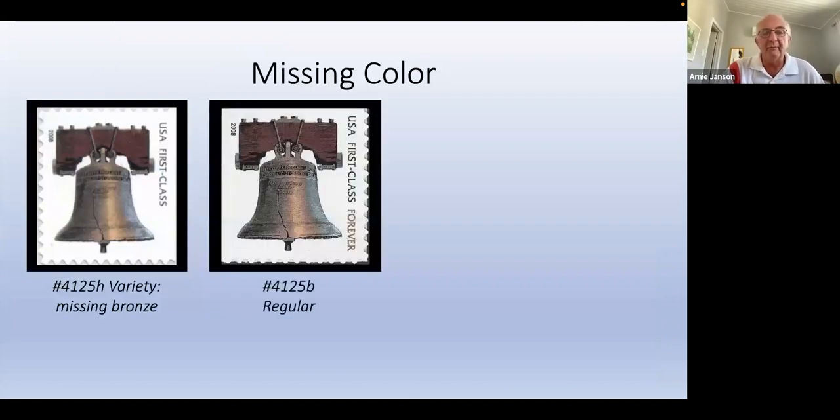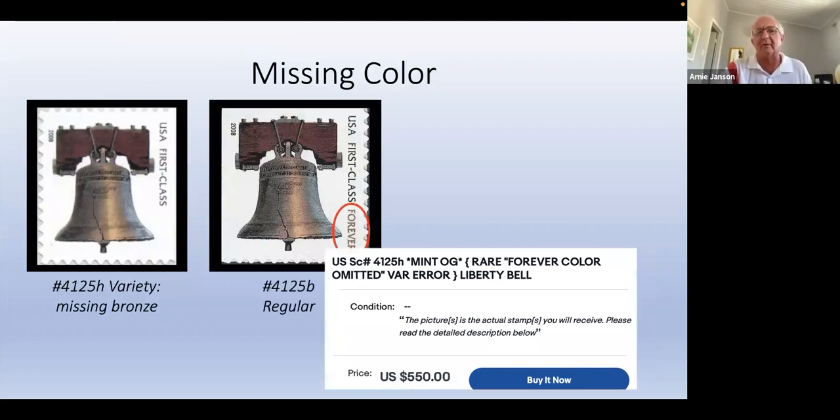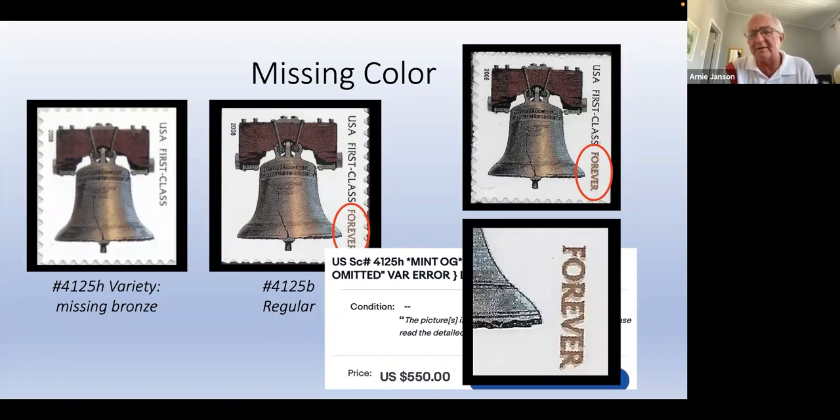This one is pretty obvious. It's missing the Forever for $550. I don't know how that compares. It's expensive, I would have thought, but it depends on how rare it is. When I looked around, I noticed another one of these Forevers, and the look didn't quite pass the smell test. And when I zoomed in, you could see that it actually is two colors on top of each other, a lighter beige underneath and a darker brown on top.